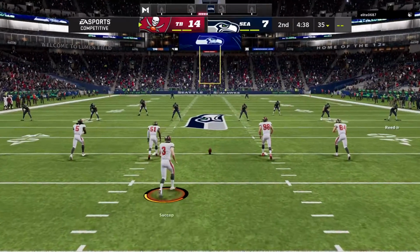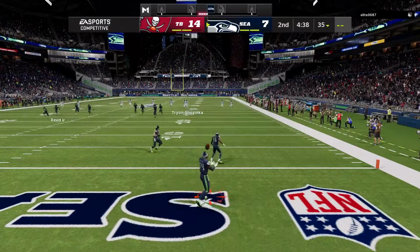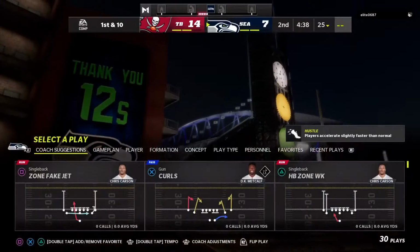Now it's Ryan Succop on after the touchdown to kick it away. And no effort to bring this one out. It's a touchback.